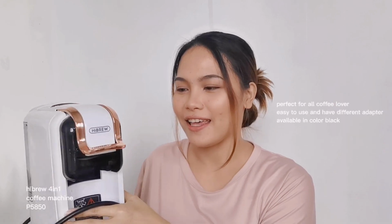So, let's start. So, first, we have here this coffee machine. It is a 4-in-1 coffee machine. It is a birthday gift ni Boy P. And sobrang cute niya kasi yung color white siya.